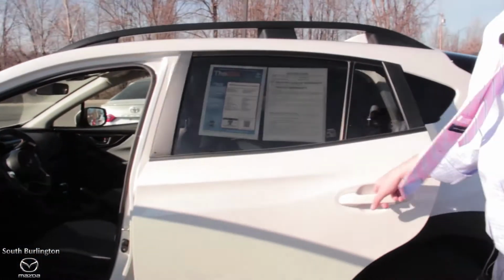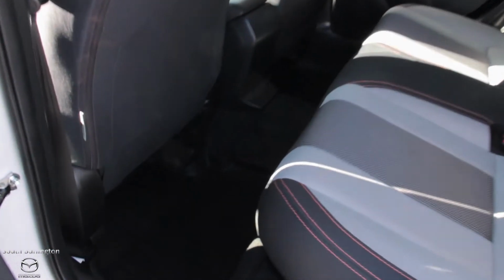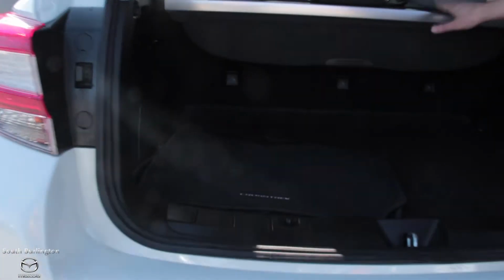This car, being the premium package, also came with a set of all-weather mats in both the front and rear. And a couple other nicer options they added was the cargo cover, a cargo mat in the back, and of course you got your regular cloth car mats.